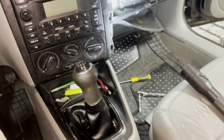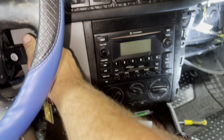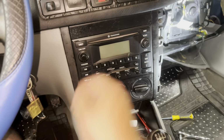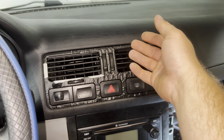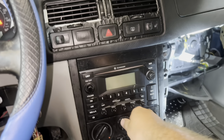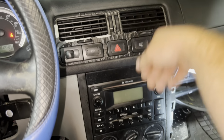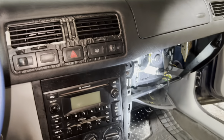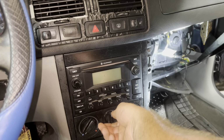All right, so now we're over here in the driver's seat. So we are going to start this thing up. Okay. And then we're going to go ahead and, so speed 1 is working. Speed 2 is working. Speed 3 is working. And speed 4 is working. And it's quiet as a mouse. No pun intended, since this car had mice in it.